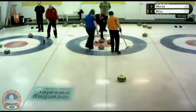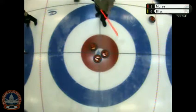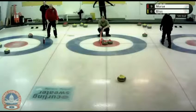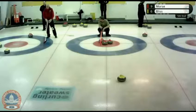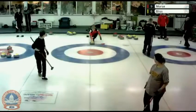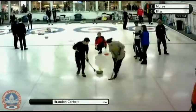Looks like the weight is just T-line. They're going to have 3 rocks, 2 of them right on the button, the 3rd one biting the button, and that might even be a doable triple there. They might be able to take the 3 out with 1 heavy shot. Brendan has that weight, and he is probably going to try to use it. The amount of ice given looks like it's going to be a very heavy hit there.